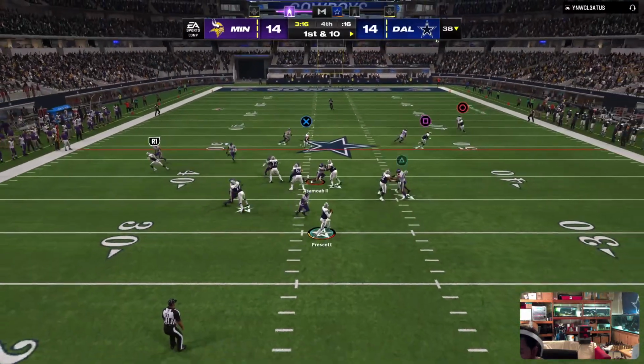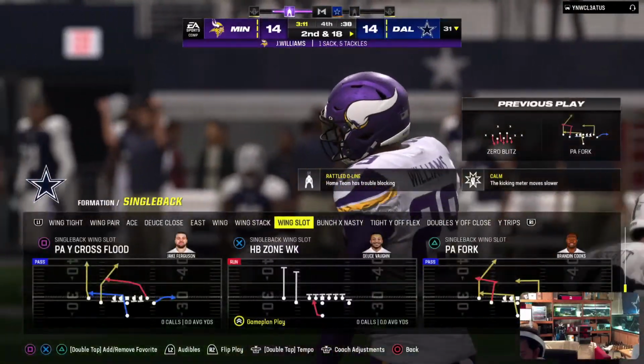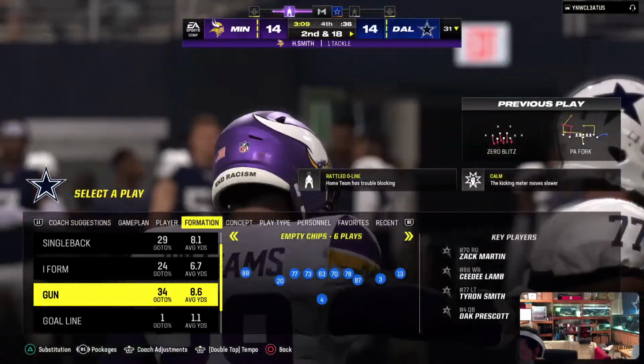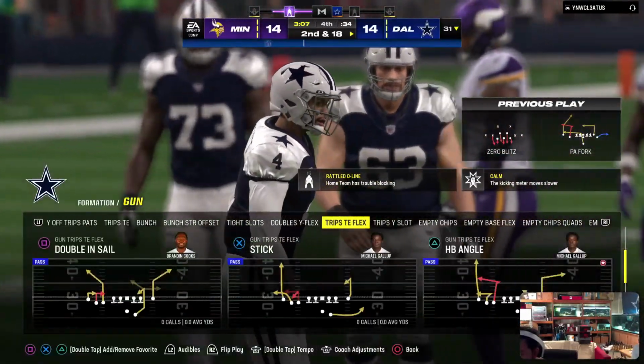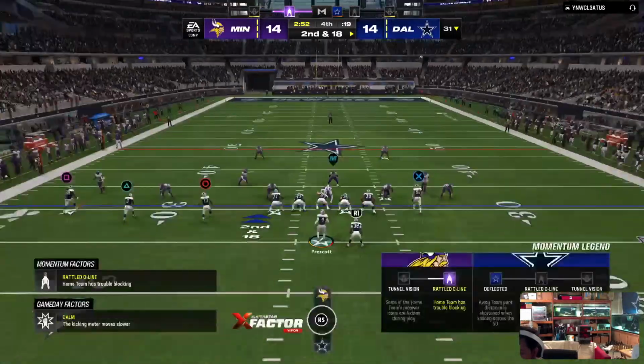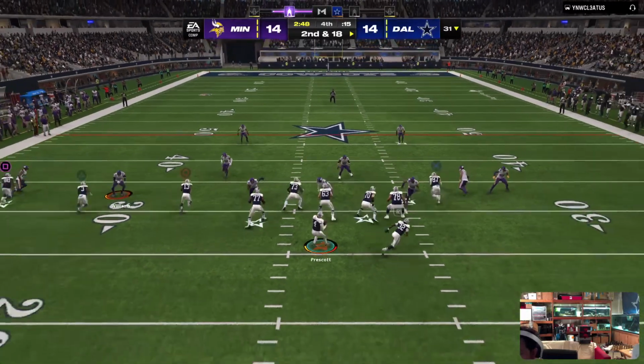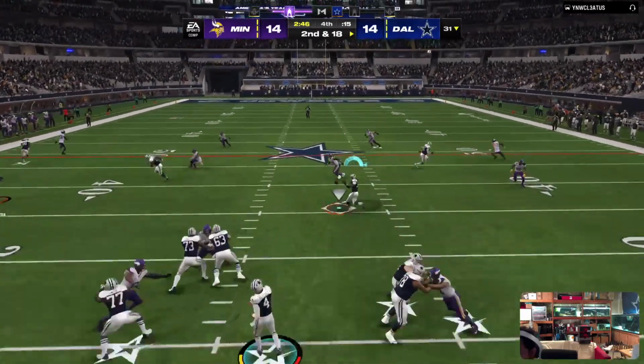Off the play fake, Prescott. Under a heavy rush and down he goes. A well-designed corner blitz that gets him for a loss of 8 yards. Gotta imagine the pass rush will be equally intense here on 2nd down following the sack. It's 2nd and 18. Here's Prescott.